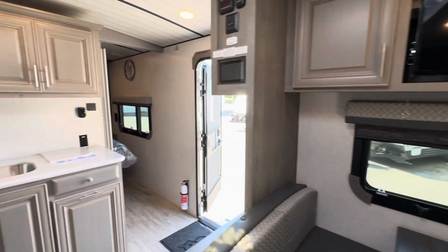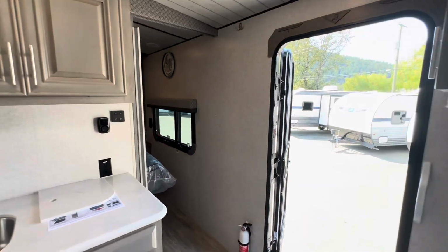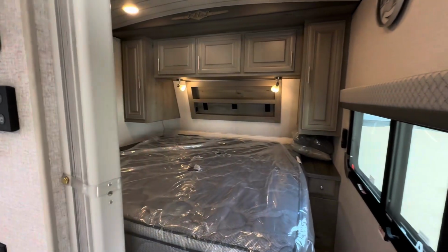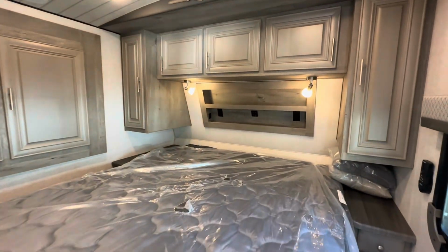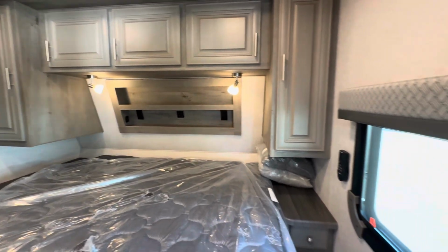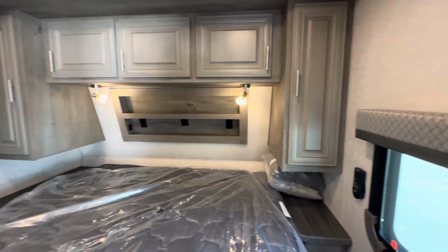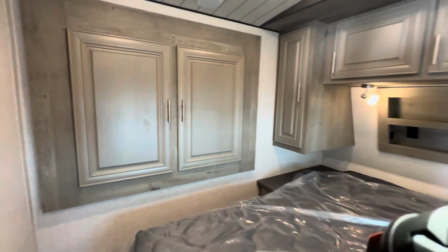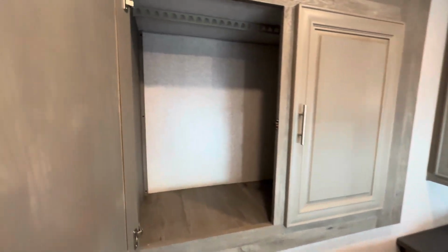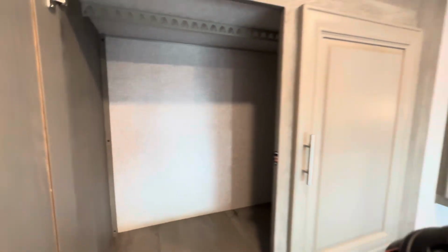Let's take a quick walk through the bedroom. In the main bed, you have a king-size mattress. We have storage on the back wall and above. We've got a little cubby there. Drawer glides on either side of the bed. And of course, a massive wardrobe, which is part of the pullout. You see how large that goes in there.